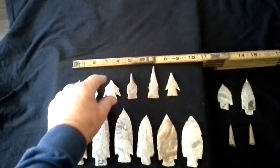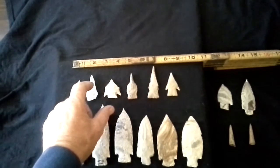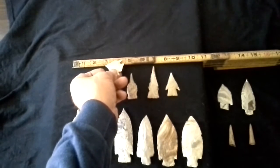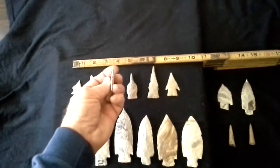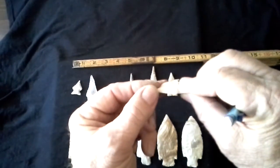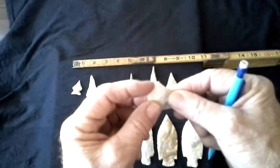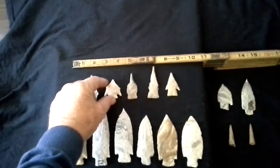This third point's just an Afton point, and a lot of the Aftons I find around here are pretty small points, inch and a quarter, but they're all really thin. If you could see that, probably not, but really thin, really sharp. This point has been worn off a little bit. One time it was really extremely sharp.